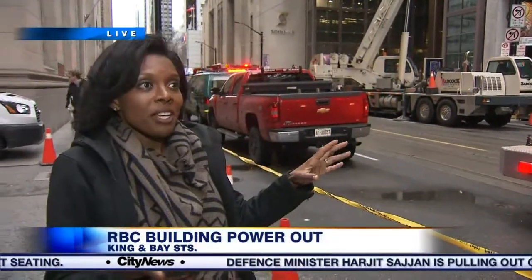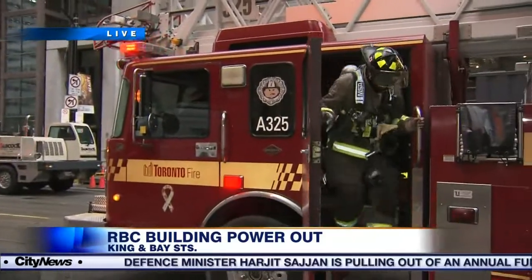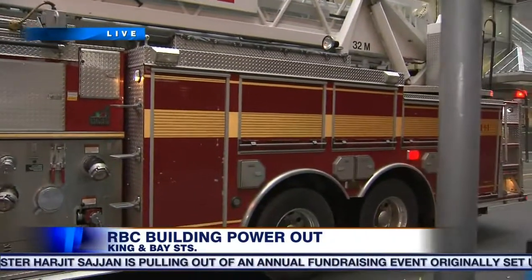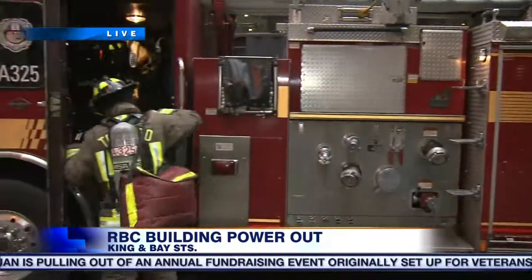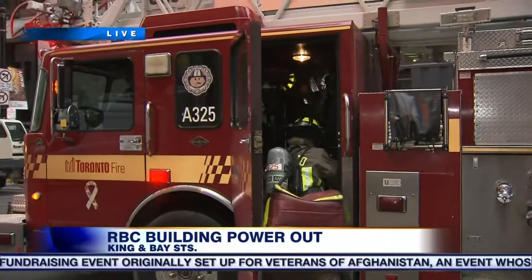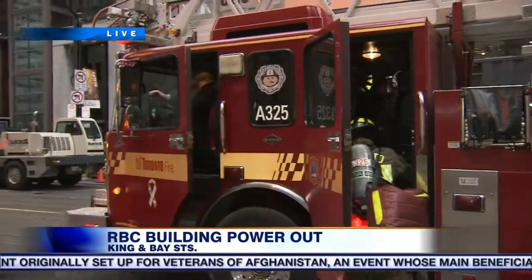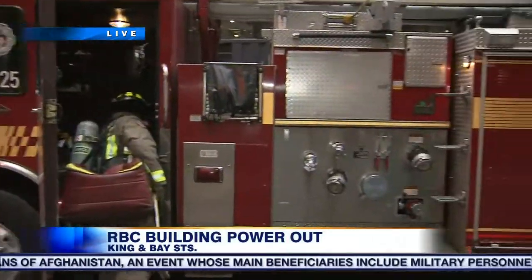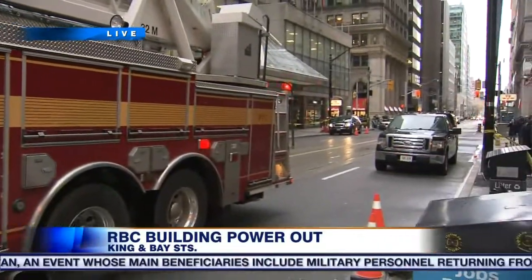Not sure what's happening here, but fire crews have returned here with sirens and lights going. They just had to be let in by police on the Yonge Street side of the closure here. We're not sure if they're responding to anything in particular, but we can hear even more sirens heading this way, so we'll keep you up to date on this, of course.